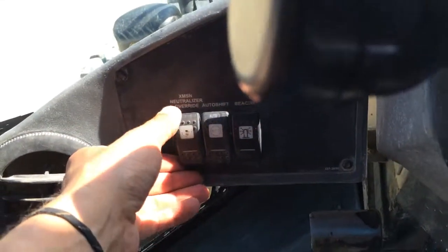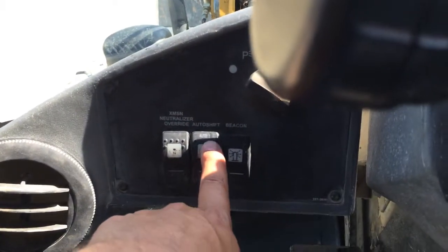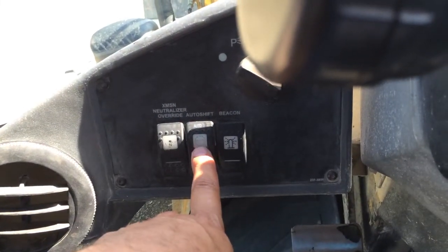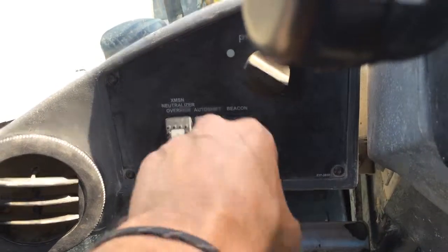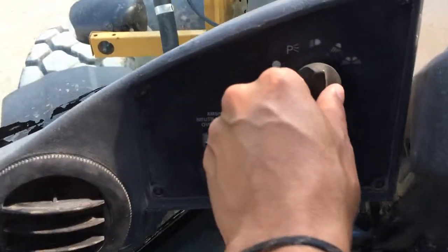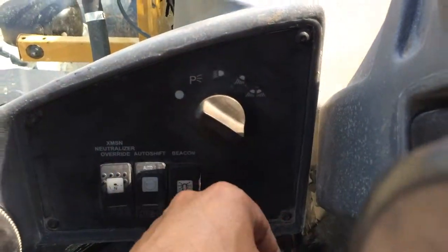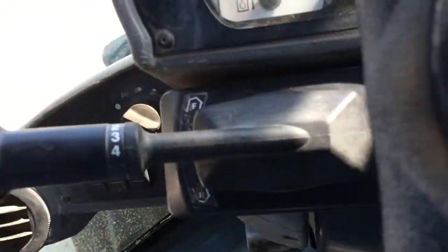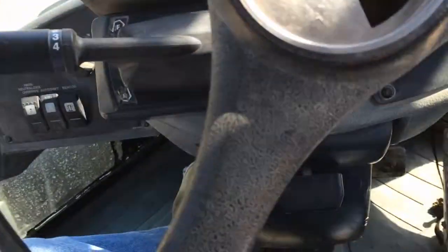Here's your transmission neutralizer override. This is your auto shift, if you wanted to auto shift or not. There's actually 3 modes on this. Here's your beacon light. Sorry about that, I was out of frame. These are your park lights. This is your forward and reverse switch right here. You've also got one right here, so you've got to be in neutral over here to put it in.